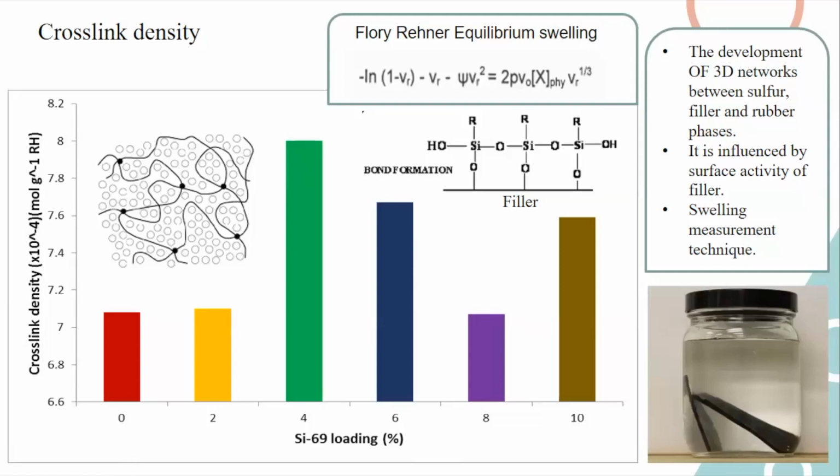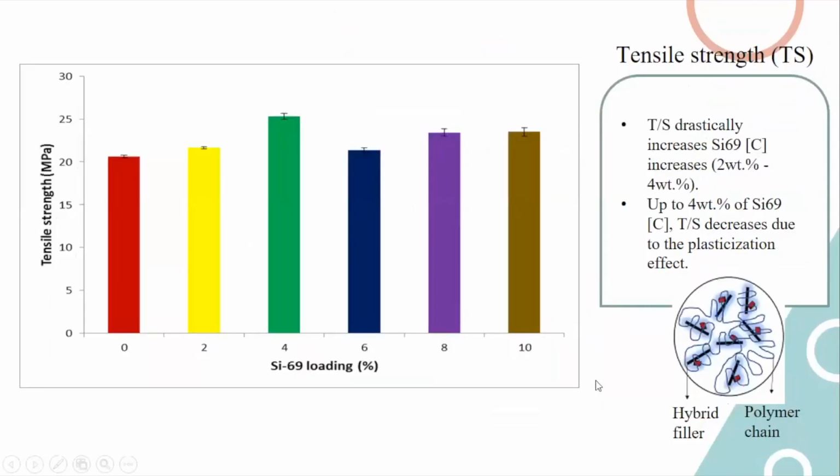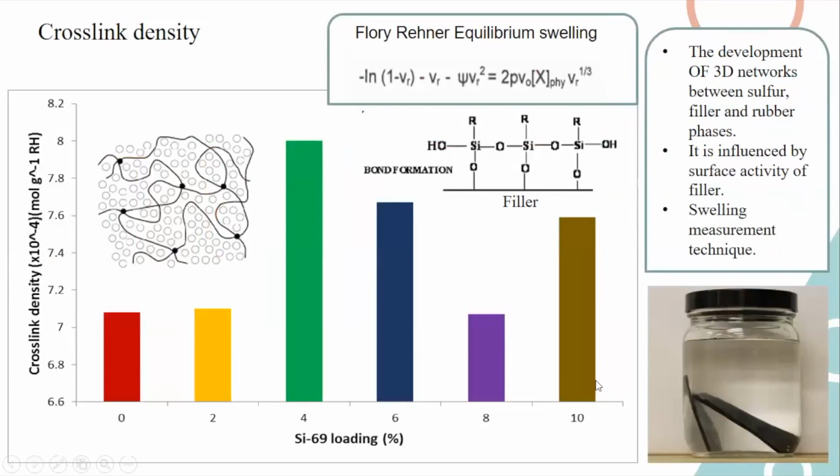Here we can see the picture of how the swelling measurement technique was conducted, where the vulcanizate material was immersed in a specific solvent, and the weight of the sample was recorded until it reached the saturation level. And as you can see, the crosslink density of the vulcanizate at 4 weight% of silane concentration provides the highest value.